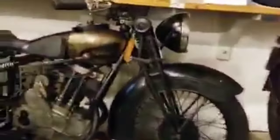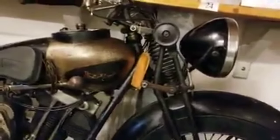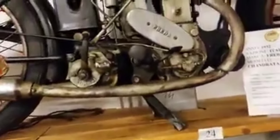Here's an Indian. I think this is an Indian. No, it's not either. New Imperial. New one on me. Frera. This guy's just a rogue. This guy's got them stashed everywhere, man. Just everywhere. Look at that Flat Tank Norton.